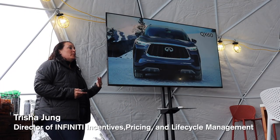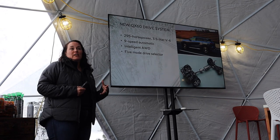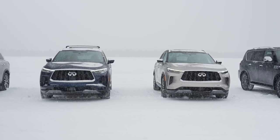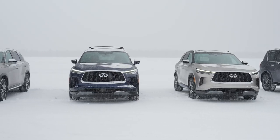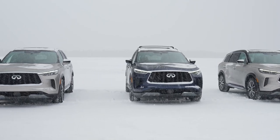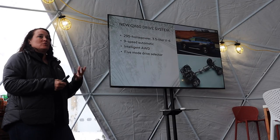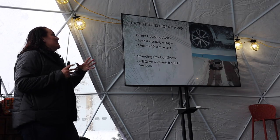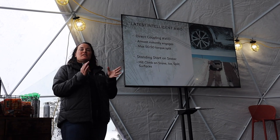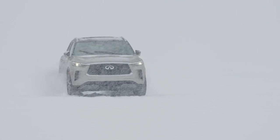QX60, in going through that vehicle, we've taken it even another step. We've got this 295 horsepower, 3.5 liter, award-winning engine in the vehicle, with the 9-speed automatic, which is really nice, because for these types of vehicles, when you're towing, you want to be able to get all that better fuel economy and the torque as you go through the different 9 speeds. So the intelligent all-wheel drive is similar in that it's going to automatically respond, but even a little bit more advanced in that it's direct.